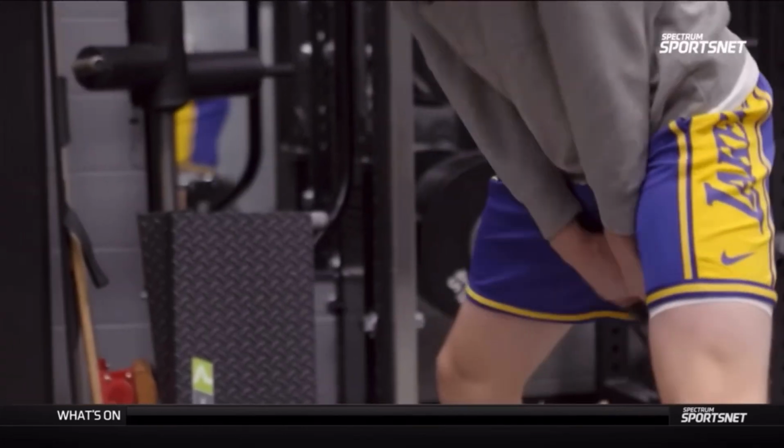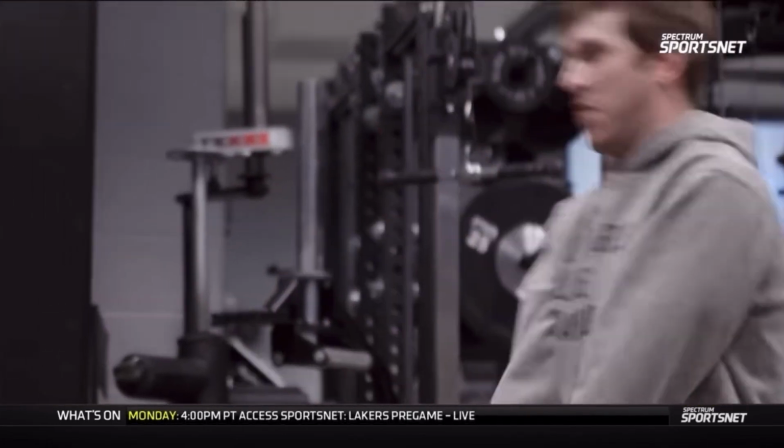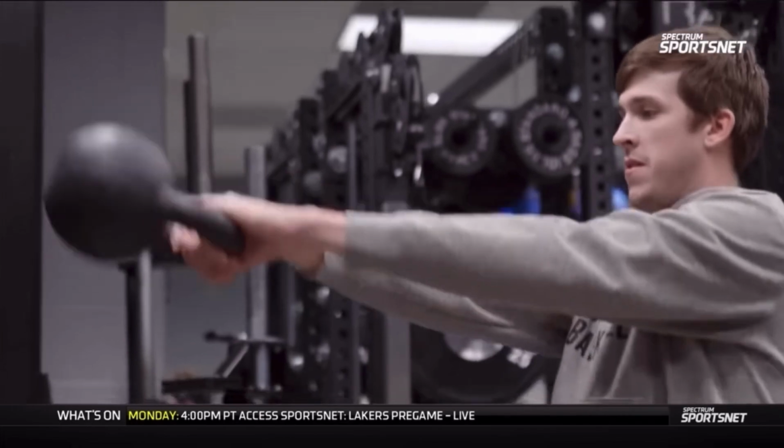Activation is where it starts. You have to get loose, get warm, and activate the muscles in your body to compete at the highest level. So that's probably the most important thing before a game, just trying to get yourself ready.